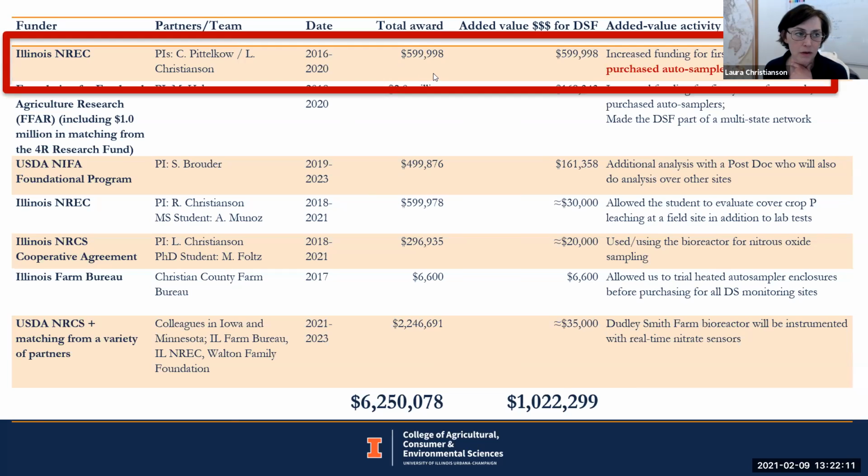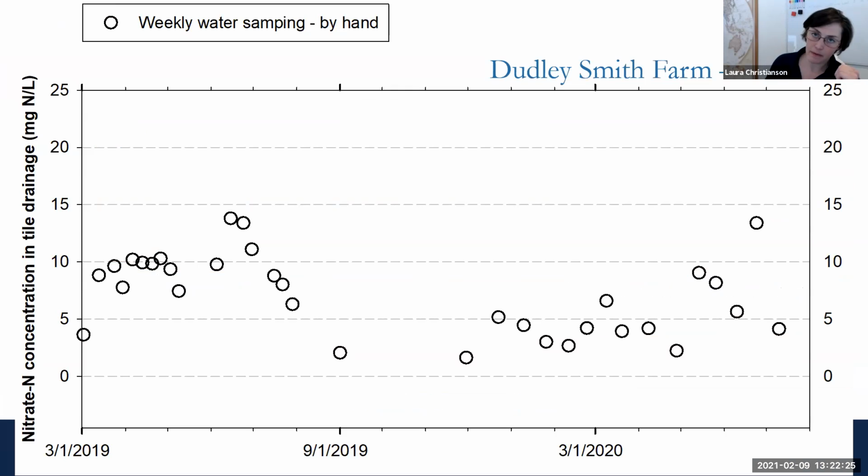One of our most important partners for this work was Illinois INREC, Illinois Nutrient Research and Education Council. One of the important things that their funding allowed us to do in very early days was purchase the automated samplers. I showed you these automated samplers a couple minutes ago when I started the presentation, so you know what the automated water samplers look like. But I just want to illustrate why they're so important. If we didn't have the auto samplers and we were driving down to the Dudley Smith farm from campus, say once a week, and collecting water samples by hand, if we were doing this, for example, at plot number 8, remember we have 16 plots, but just say plot number 8, this is what our data would look like, with time on the x-axis and nitrate concentrations on the y-axis.